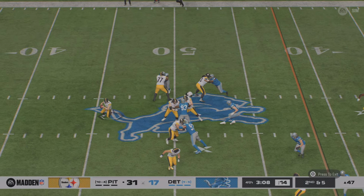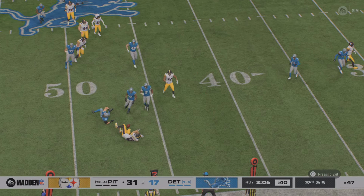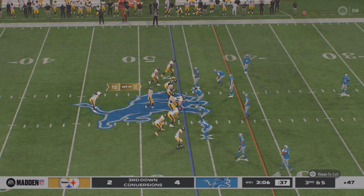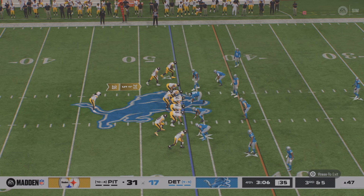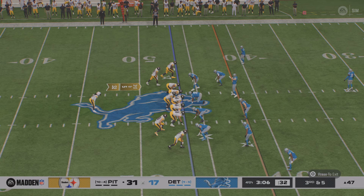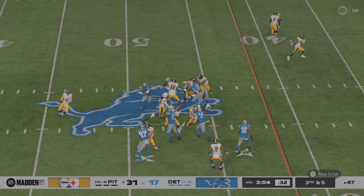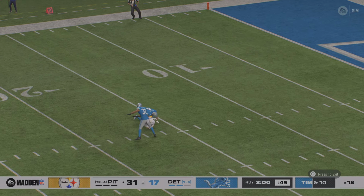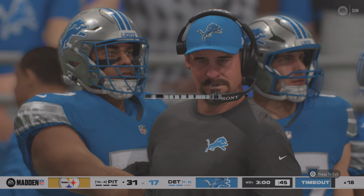Off the play fake, here's Rodgers. He had it for a moment, but a great defensive play to jar it loose. Incomplete, for Pat Freiermuth. It's third down. Here's the lone back on the handoff, and they are set up excellently. This is down to the 18.